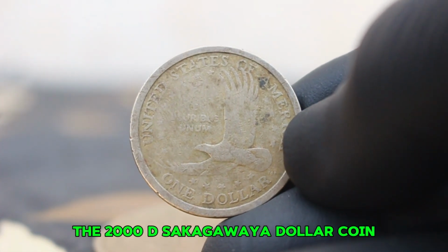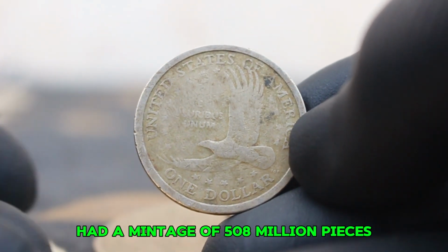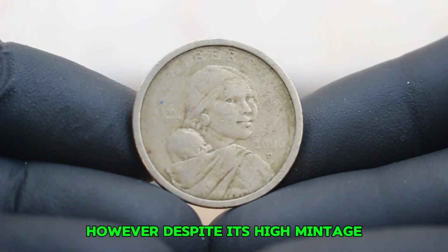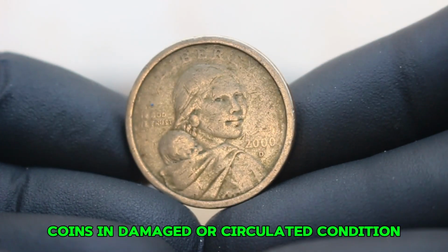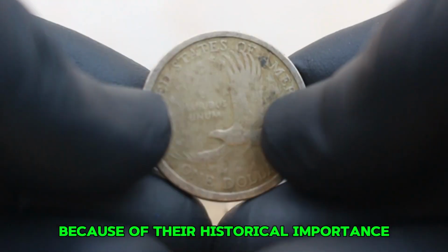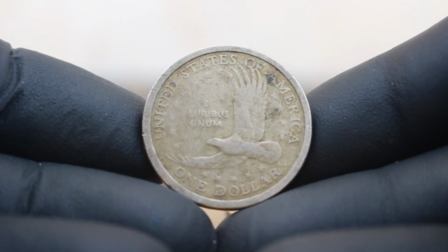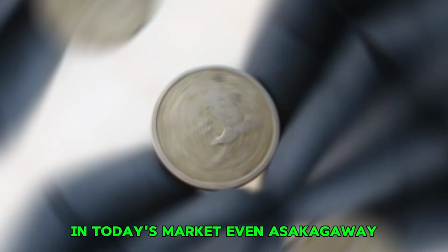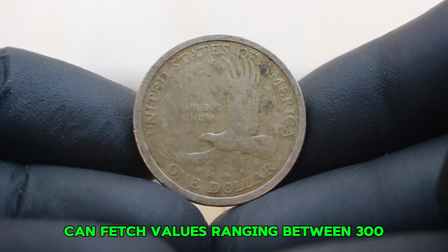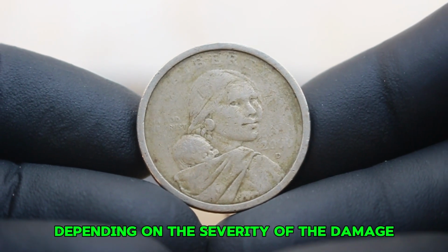The 2000D Sacagawea dollar coin had a mintage of 508 million pieces, making it one of the most heavily minted coins in U.S. history. However, despite its high mintage, coins in damaged or circulated condition can still hold value because of their historical importance and their relatively low remaining availability in decent condition. In today's market, even a Sacagawea dollar from 2000 with circulation damage can fetch values ranging up to $300,000 in auctions, depending on the severity of the damage.